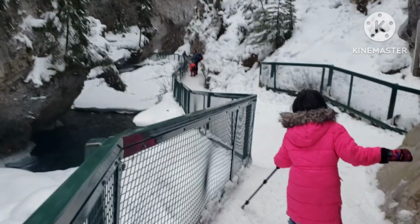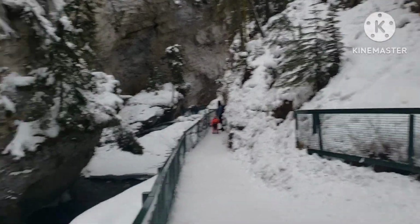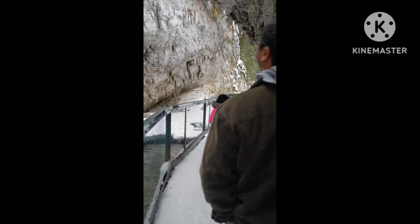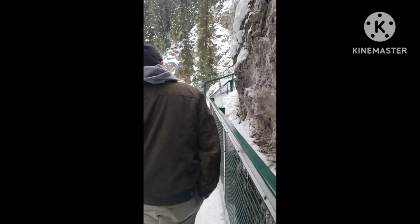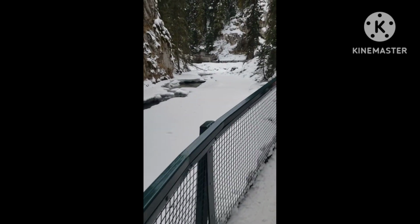The walk is about 40 minutes going up, with a lot of stops and picture taking. Yeah, 40 minutes. And we're on our way going back to the parking lot. Going down. Going back. Yeah, the weather is good.